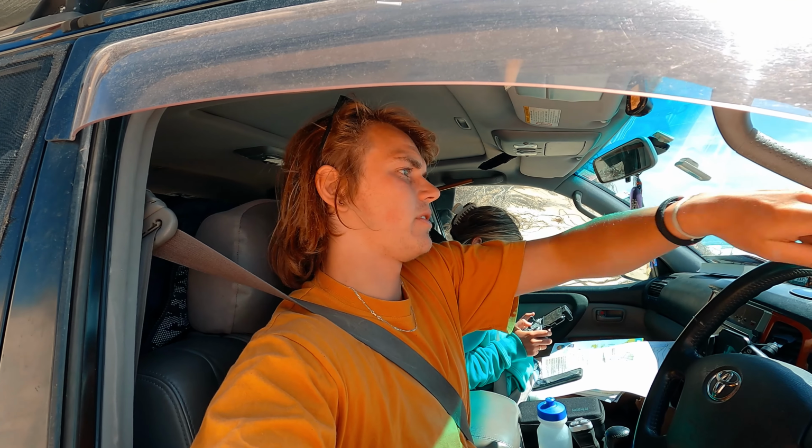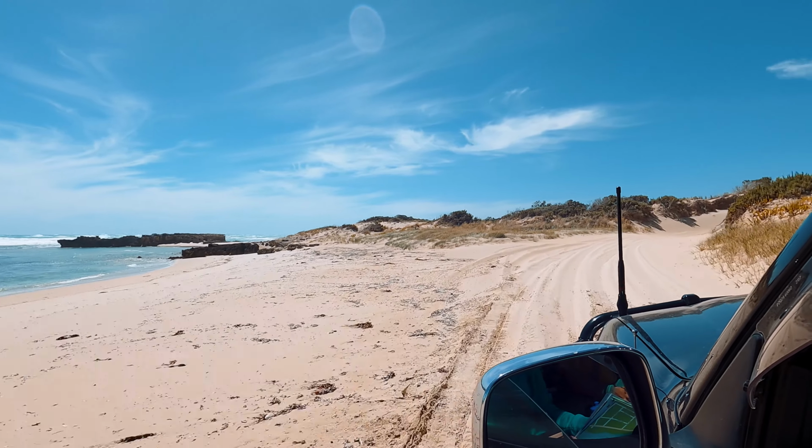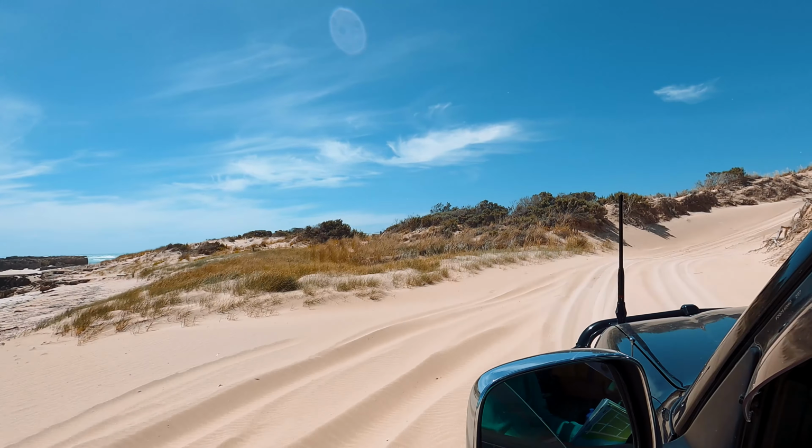This place is epic. If you're down in South Australia, Beachport through towards Robe is a must-do for all Australian four-wheel drive enthusiasts.